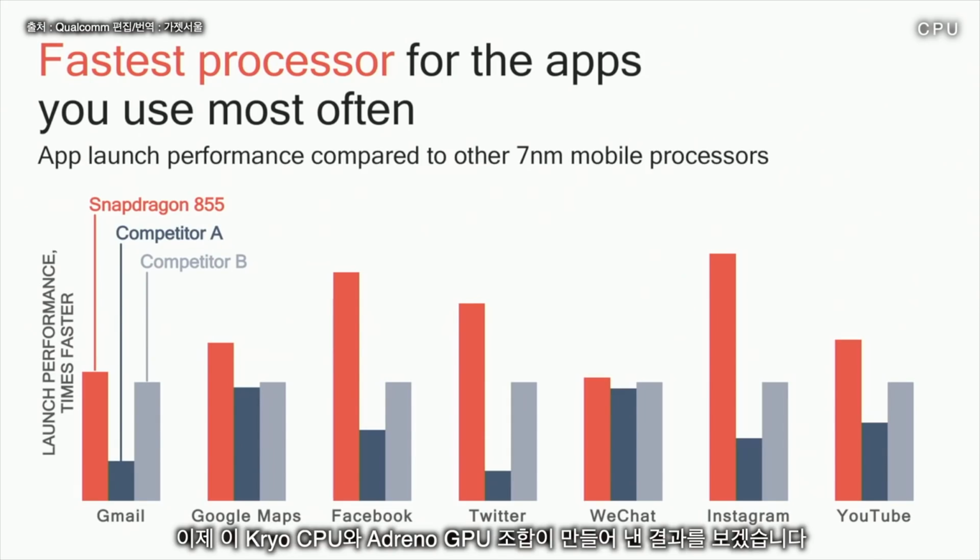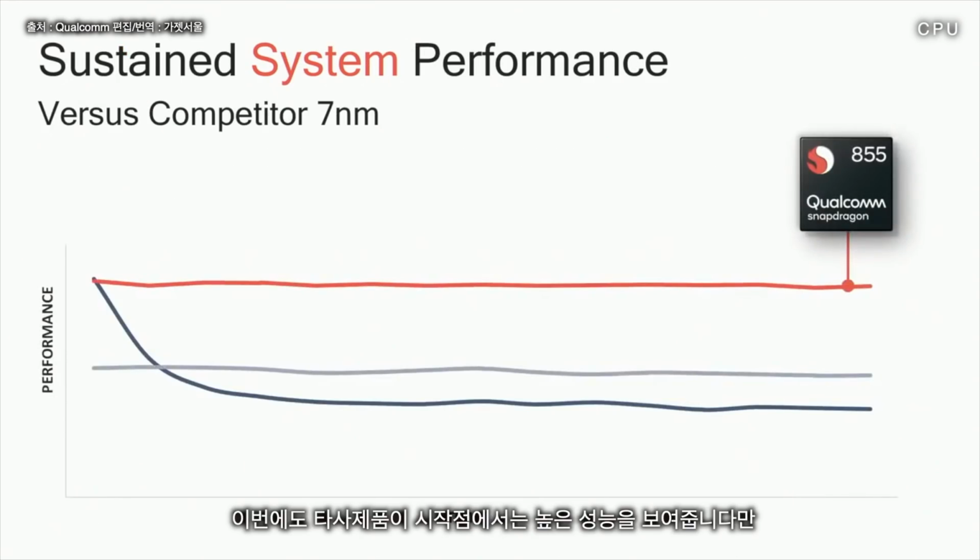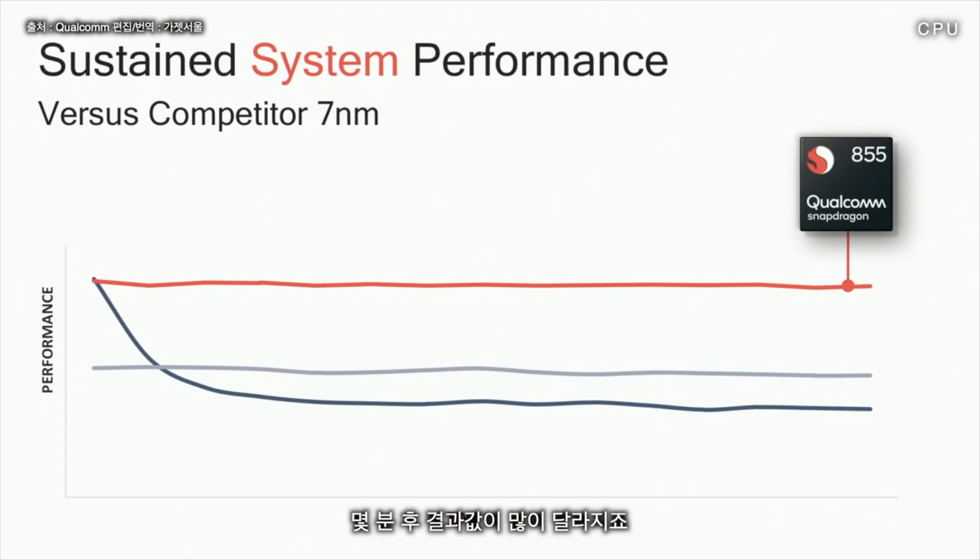Let's look at what happens when we combine our Kryo CPU with our Adreno GPU. You can see one of the competitors manages to score very high the first time out, but about 5 to 6 minutes in, the story changes considerably.